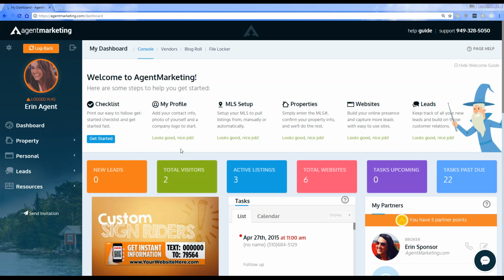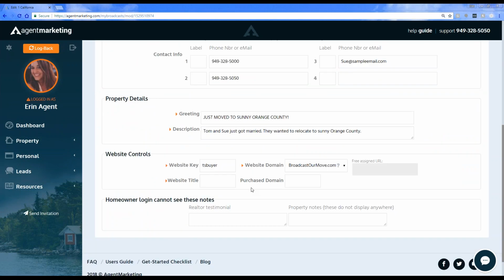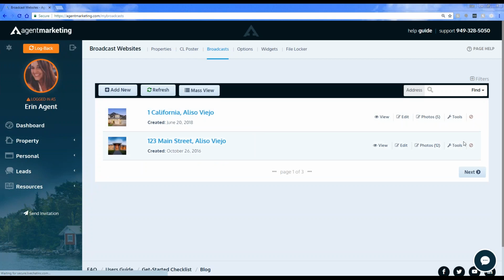Let's see here. Can we change the "we're moving" feature? Yeah, so it goes based off of the option that you choose for the domain name. So if you do the broadcast My Move and save it, then it's going to say I've moved. I'll show you what that looks like so you can take a look here.